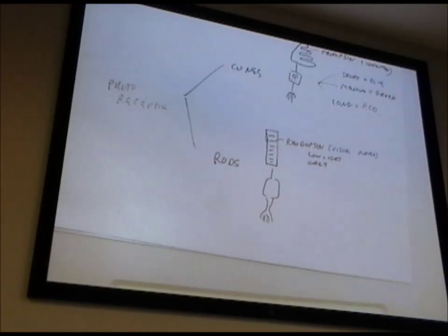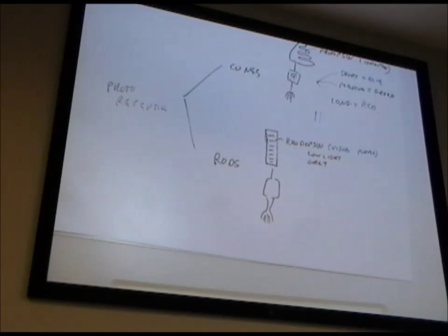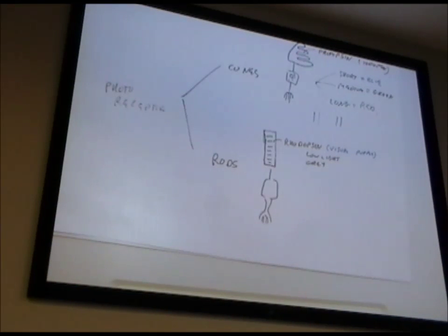If you are missing one of the tones, then you're going to end up being colorblind, most commonly red-green color blindness. So whereas most of us, I'm sure, see these two as separate colors, a person with red-green color blindness is going to actually see something more like that. They're going to look like the same color to them.